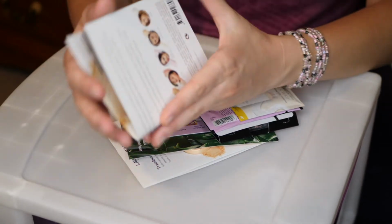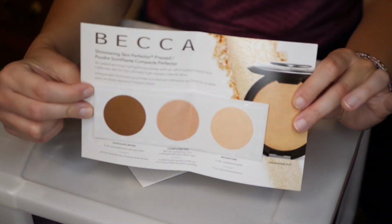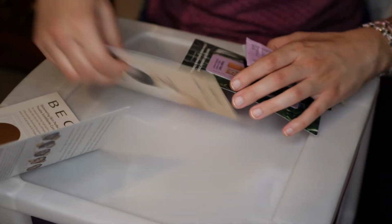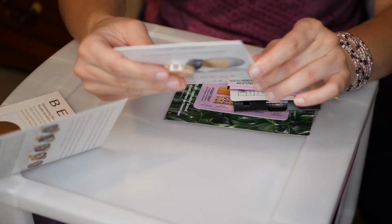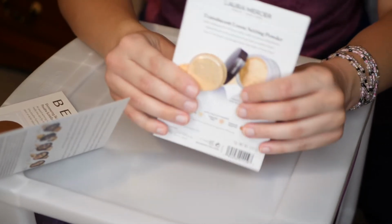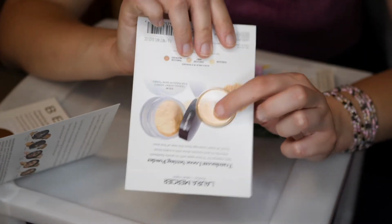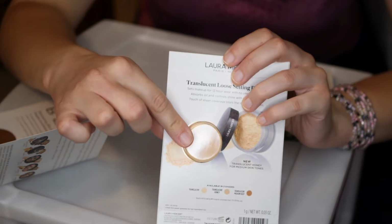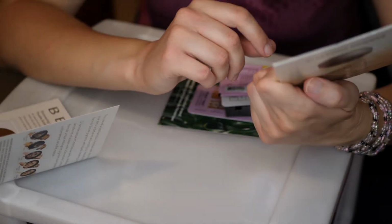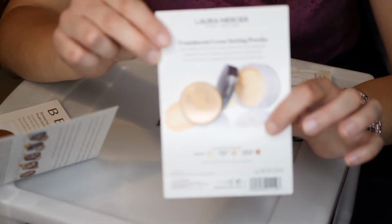Oh man, what'd we get? Another Becca powder. Ooh, Laura Mercier. Translucent honey. You get like a good amount in here. See it like shaking around. This is a pretty good sample right here. I'm really excited for this. It might be too dark for me because I am pale. But you know, it might work. We'll see.